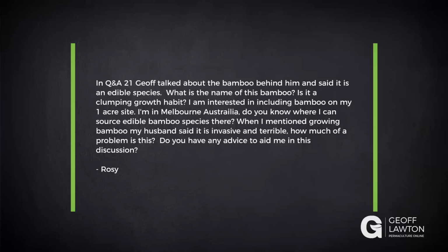In Q&A 21, Geoff talked about the bamboo behind him and said it was an edible species. What is the name of this bamboo? Is it a clumping growth habit? I'm interested in including bamboo on my 1 acre site. I'm in Melbourne, Australia. Do you know where I can source edible bamboo species here?